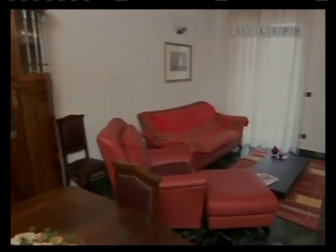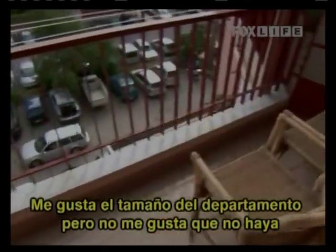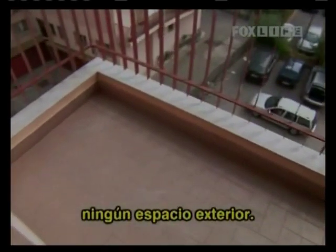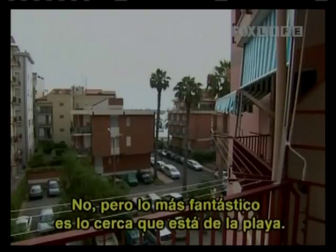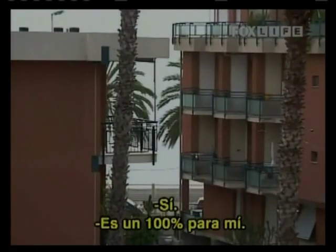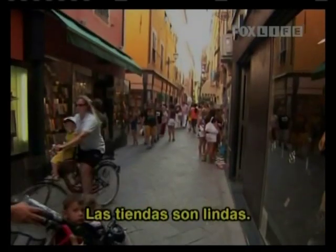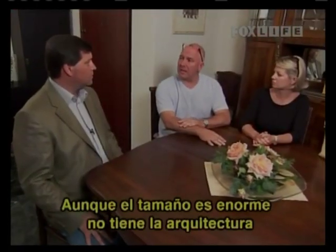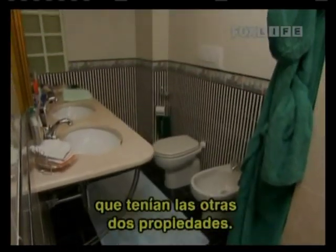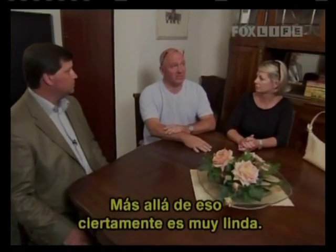What do you think, Beverly? I like the size of the flat, but I don't like the fact that there's no outside space at all, really. No. The most fantastic thing is how close it is to the beach. Right. That's absolutely 100% for me. The shops are good. I like the shops and I love having all the restaurants nearby. Even though the size of it is absolutely massive, it hasn't got the architecture like the other two properties did have. But other than that, it certainly is very, very good.